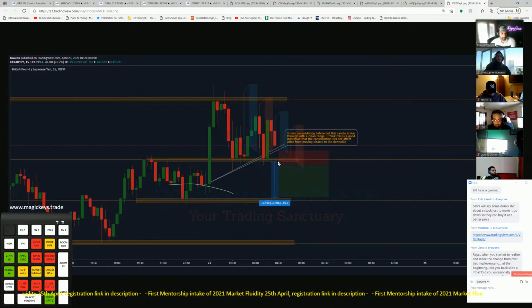And I think if we continue down, see, this is the problem. I don't like this range at all. So if you want to execute on this, that's totally up to you. I like the range below this area here, not over here.